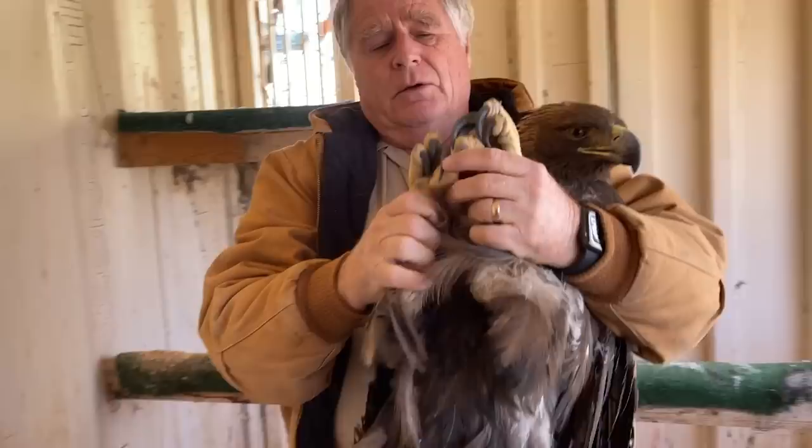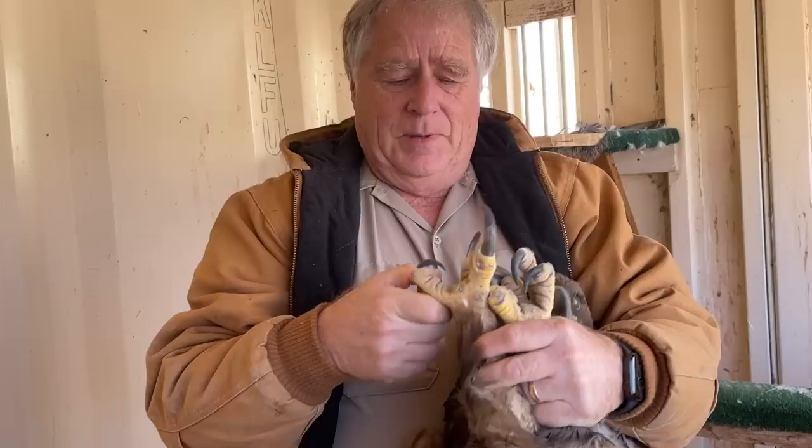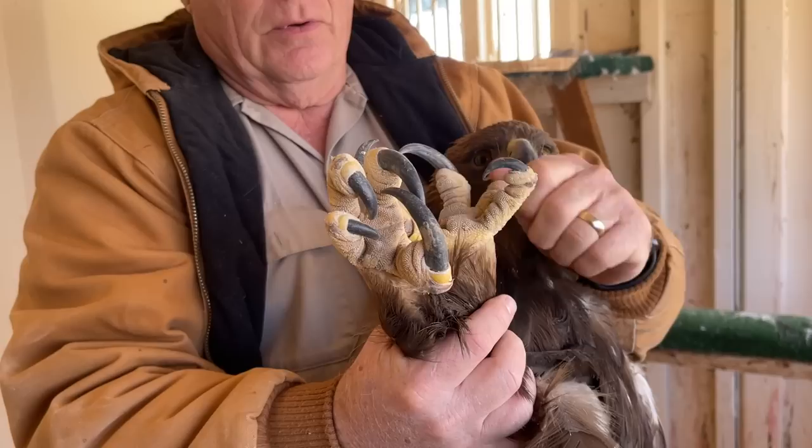Okay, we're gonna put some orthopedic shoes back on the eagle to stretch out his feet. So I just do a little bit of therapy here just to get the feet opened up. What it was is the eagle was hit by a car, and its feet have been paralyzed. The rest of him works fine, but the feet have been paralyzed. I put the shoes on for about 5 days. And after 5 days, there was a little bit of movement in the feet.